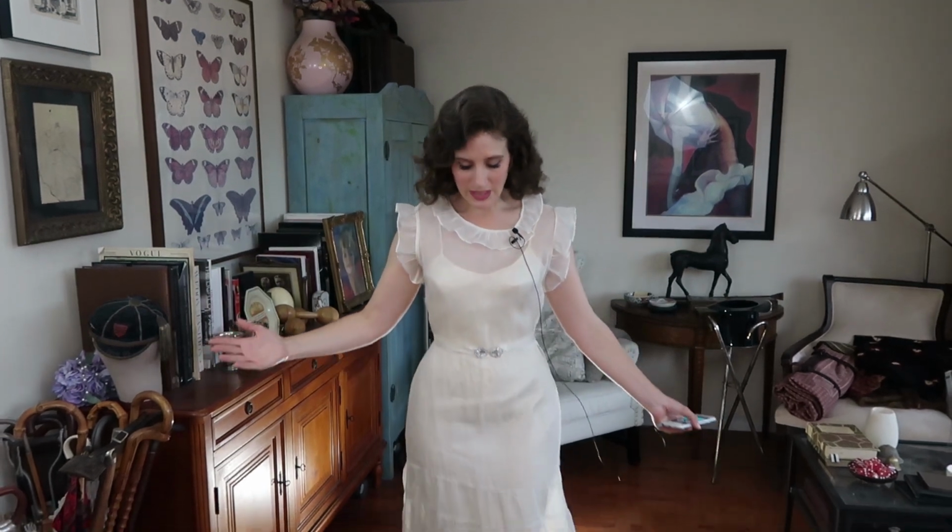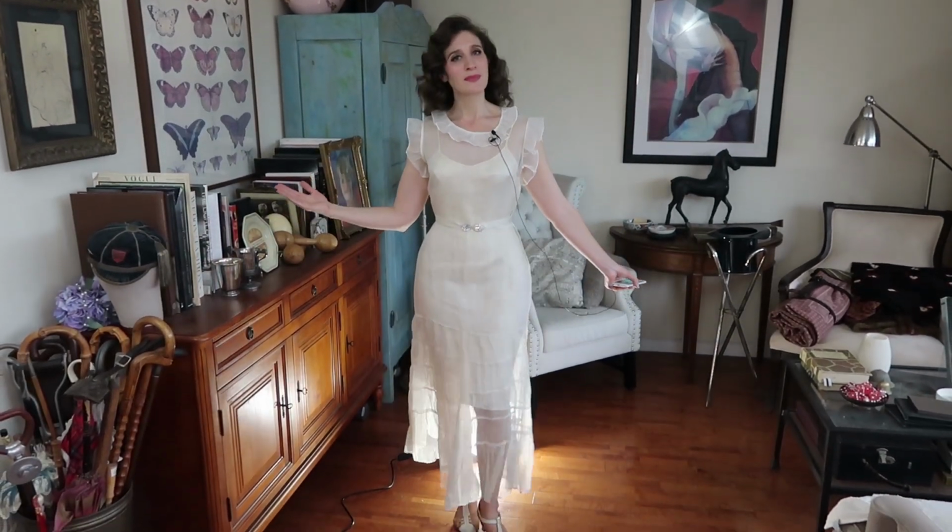So next up is this lovely 30s dress. Again with the ruffles, we have the high neck with the ruffle around the neck and then the ruffles at the sleeves, both of which were very popular in the 30s. There's this lovely belt that comes with it. Again, the belt with it is pretty rare, so it's really great to have. And then we have the tiers at the bottom.